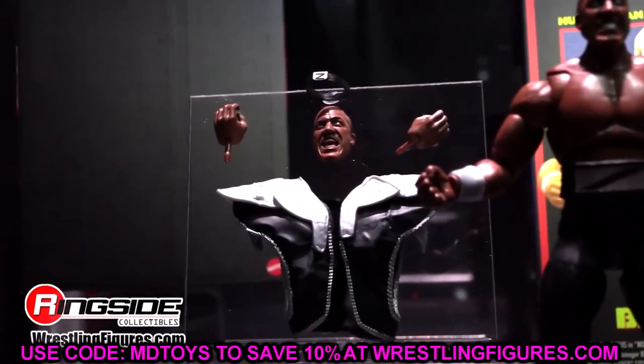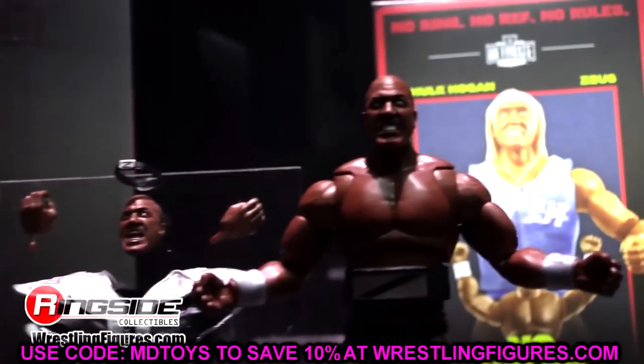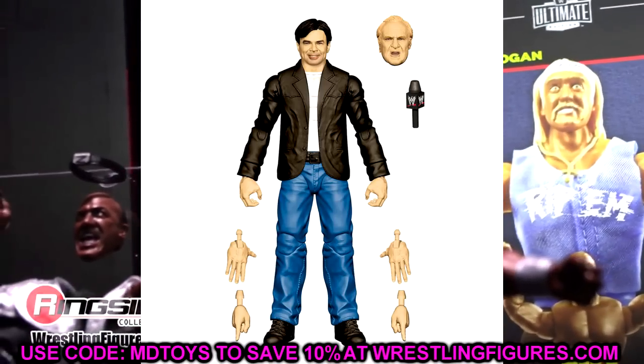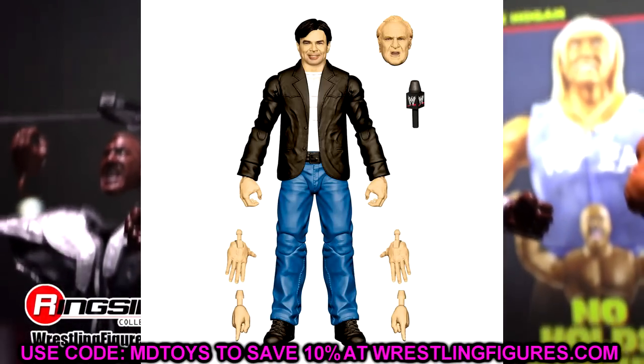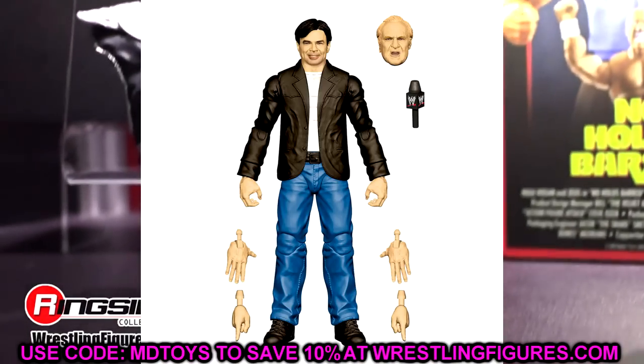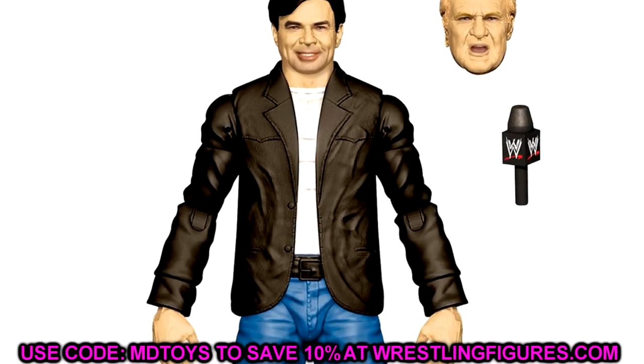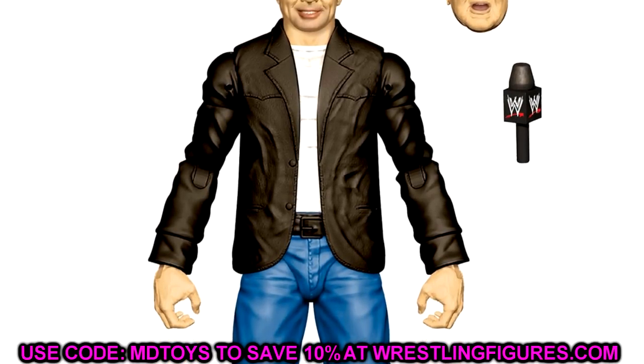Next up is Ruthless Aggression Wave 4. We only have one figure from the wave, but it is going to be Eric Bischoff. Oh my God in heaven. A Ruthless Aggression Eric Bischoff in his black jacket. You guys have been seeing a figure very similar to this on the Pick Fed for years and years. I finally have an official Eric Bischoff figure.